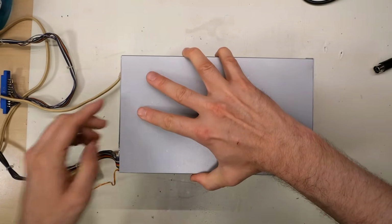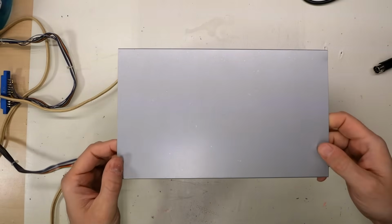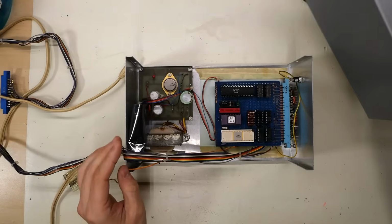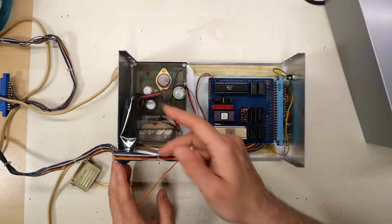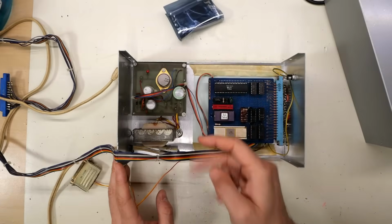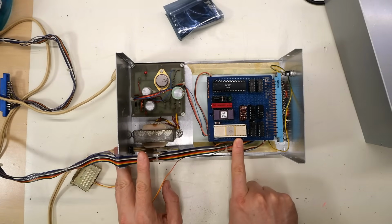And let's just lift the cover off here right now. Take a look at what I saw inside. There it is. Now, from a quick look, we can see here that there's a power supply. Oh, and I think I stuck the screws right there. So there's a little power supply board, there's a small transformer, and then there's this handmade board here.